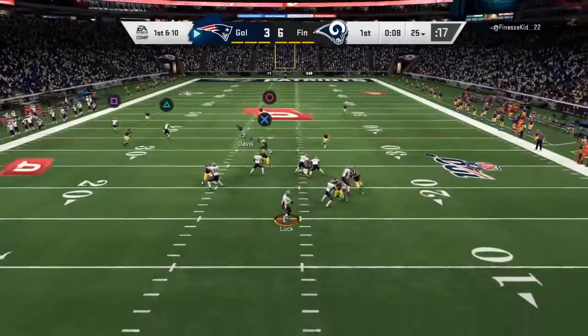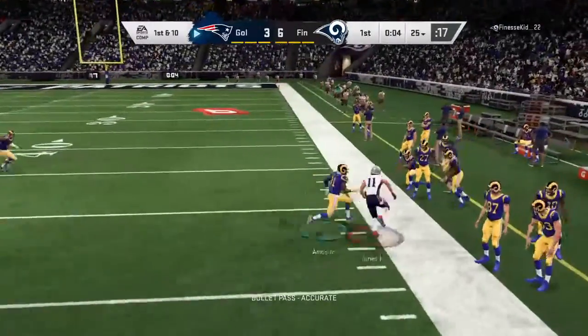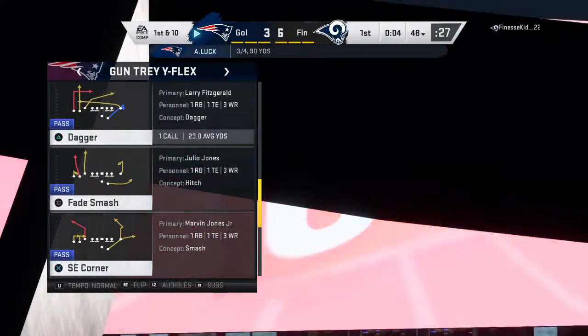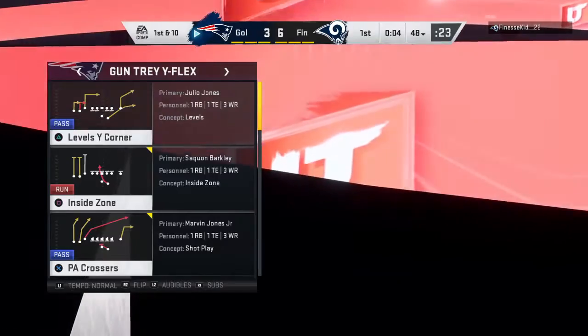Now a first down throw. Luck. Caught on the right side by Jones, and he'll be out of bounds, but able to get it up past the 45. 23 yards on the play.